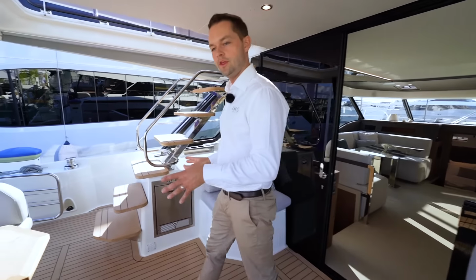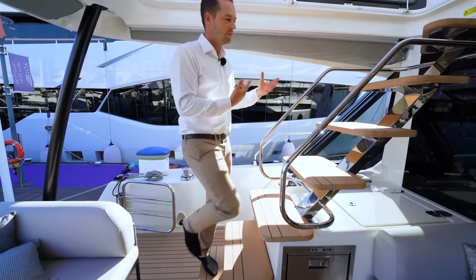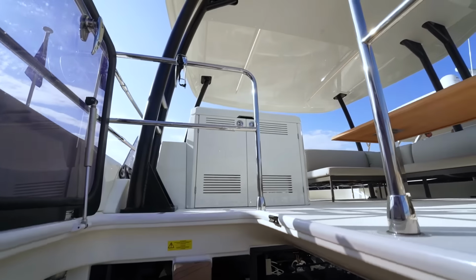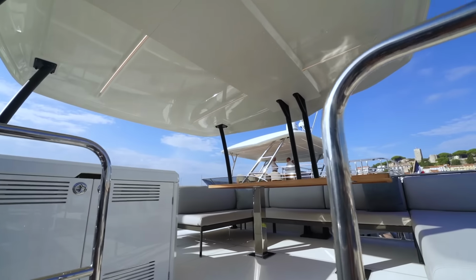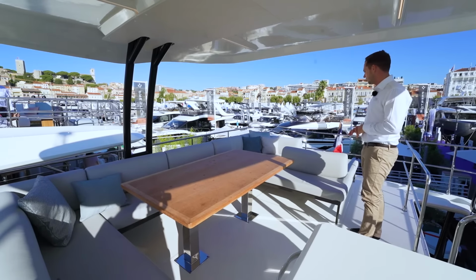Moving up onto the stunning Flybridge on this boat, the access is in a straight line. We're not using a spiral staircase, so it feels very comfortable. I'm not cramped as I make my way up. Up on the Flybridge, we have a massive feeling of space. I don't think I've been on a 50-foot boat with as much space up the top on the Flybridge.